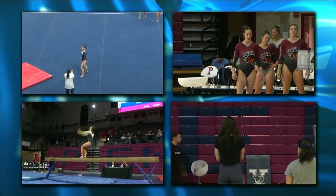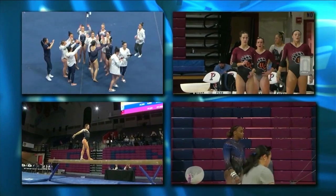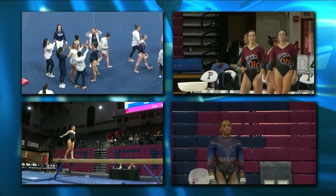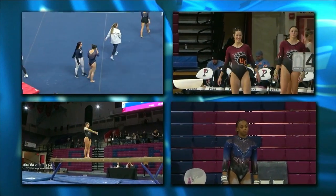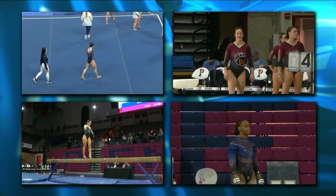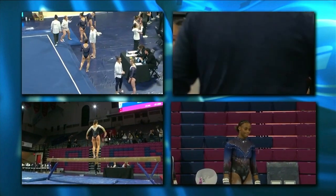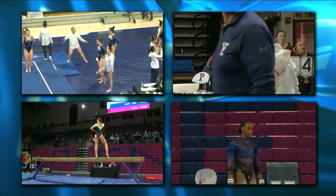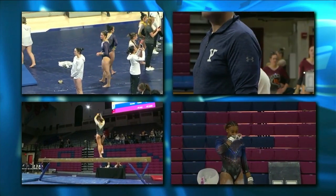Unfortunately, she had too much power and will incur several tenths of deduction for that first pass, but I loved the power and the height she had on the double pike. Minervini off to a solid start as well for Towson. Minervini is obviously mainly known for her performance on bars, but you'll see some higher scores from her on beam. She also goes on floor, I believe, and is trying to fully become all-around with things on vault.